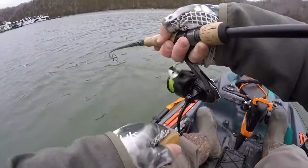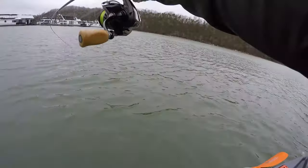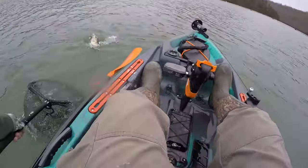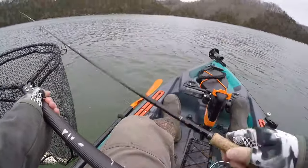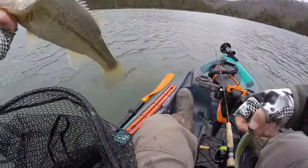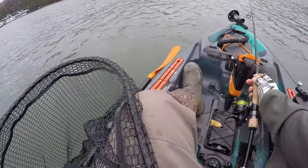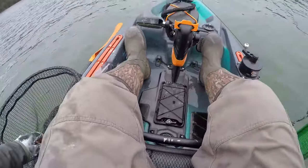We're hooked up. There we go. Right off the point. Looks like another keeper at least. There we go. I think that'll keep. Right there on that Kytec, just drifting it along the bottom. They're smacking it. All right, let's not try to lose this bass out here in the middle of the lake.